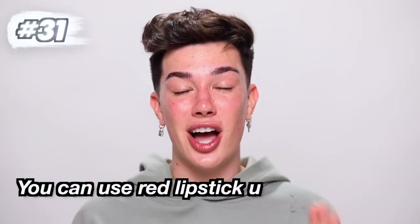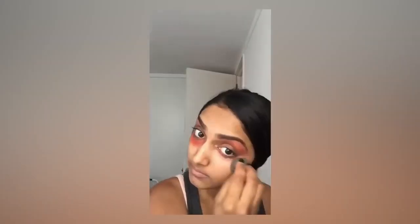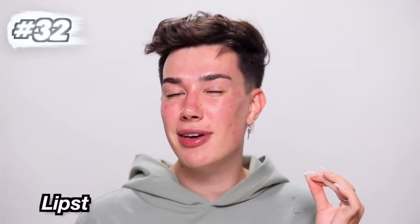You can use red lipstick under your eyes as a color corrector. You can use lipstick as a color corrector, but for red, it's really only gonna work on medium to deep skin tones. If you have my skin color, using an orangey peach color will look much better to offset the blue tones.